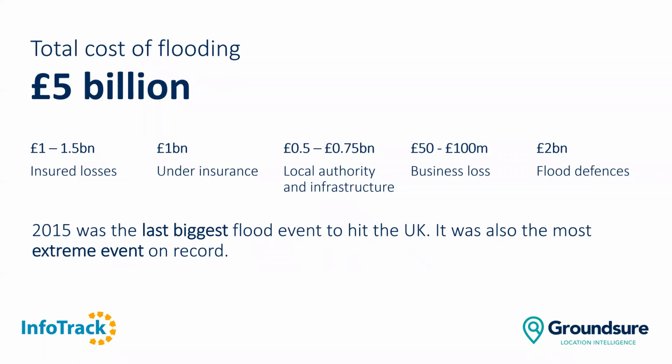And this slide is just intended to give you an idea of how much a large-scale flood event costs in the UK. And if we go back to the last large-scale flooding event, which was Christmas 2015, this was the biggest flood event to hit the UK. It was also the most extreme event on record. It was estimated that the total combined costs of these 2015 winter floods were between £5 and £5.8 billion. And this is based on insured losses, underinsurance, local authority and infrastructure costs, business loss funding gap, flood defences, and change to the insurance industry business model.